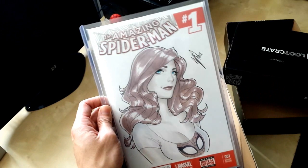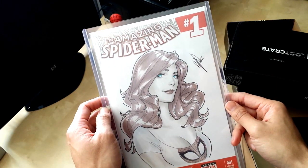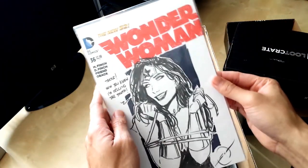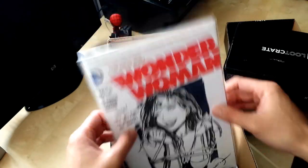Check out that sketch. This is a beautiful sketch by Warren Lau. I got this from him at Comic-Con 2014, San Diego. I got this one recently. I forget the artist's name, but they did a really nice job.